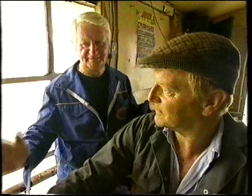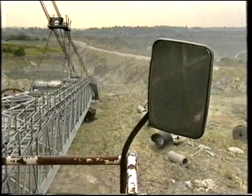When you first get on, it's a funny sensation. Exactly, because you realise that there's only you controlling that big bucket. That's right, you're in charge of it. You can do a lot of damage. You're captain of the ship, aren't you? Is it safe to go past?